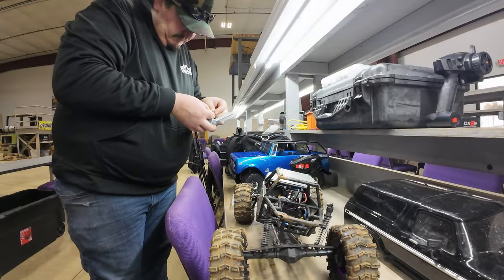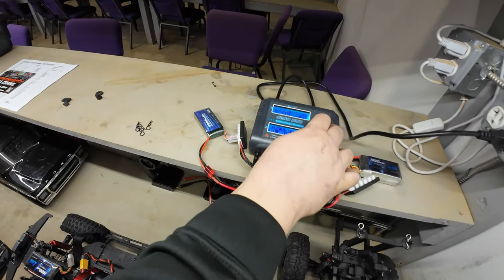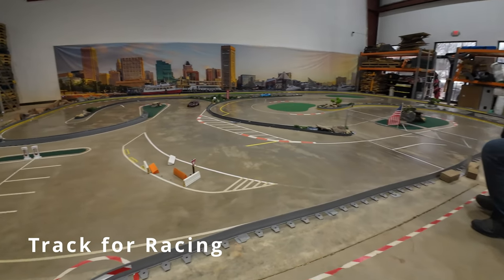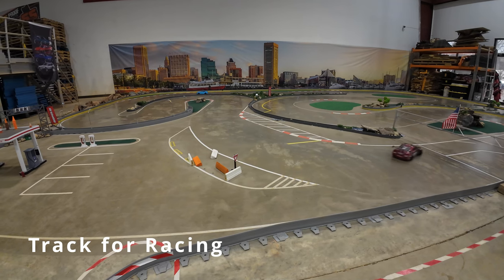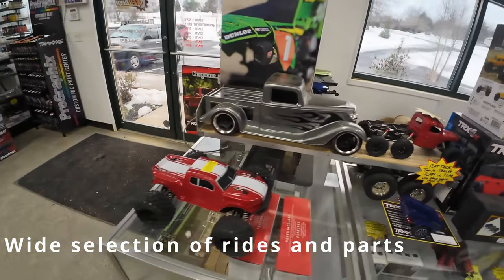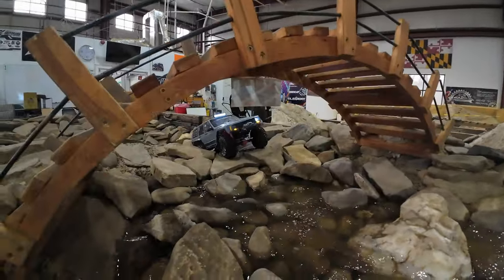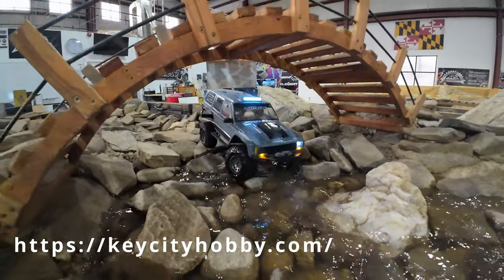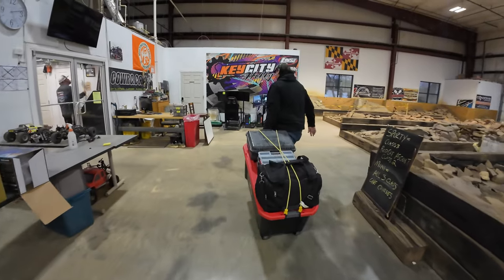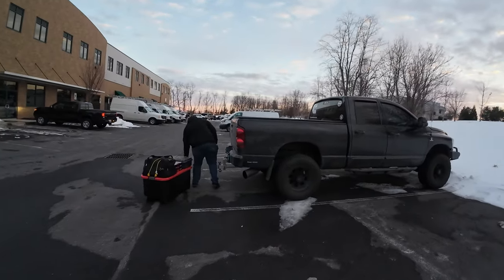Awesome, yeah, fun day. So it's got three cells in it. A different style of off-roading for indoor or when it's too cold out. I'm sure there's a lot of information to collect on this, but this is just a short look at what kind of racing and rock climbing you can do indoors when the temperature is too low to be outdoors on the trails. They have a wide selection of rides and parts, and they can answer all the questions that you may have. And once again, we appreciate Adrian for taking us for some indoor rock climbing.